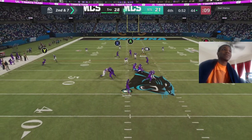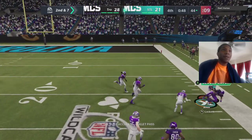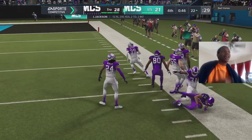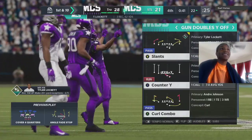Here's Jackson. Flushed out right. He'll get this one down near the 20-yard line. Just shy of the 20. 22 yards there, a first down.